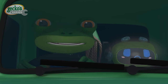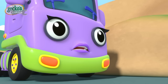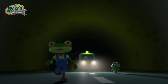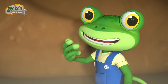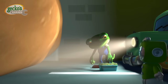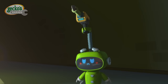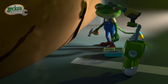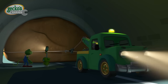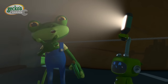Whoa! There's been a cave in. Cave-in! We're trapped inside. Don't worry, I've got my toolkit. We're going to need a bigger toolkit. Not even Tilly's strong enough to move the rock. How are we going to get out?